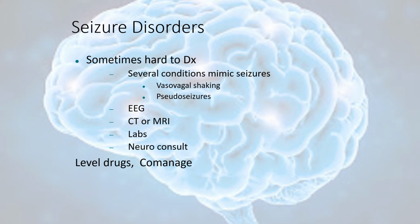Pseudoseizures are a seizure of psychological origin. They are not faking. They are not voluntary. They just occur when the brain decides they're going to occur. They don't occur at really inopportune times usually. They don't occur when people are driving. They don't occur when they're up at a height. And they usually don't fall flat on their face and get a facial fracture or anything. They usually occur when the person's sitting on a couch.